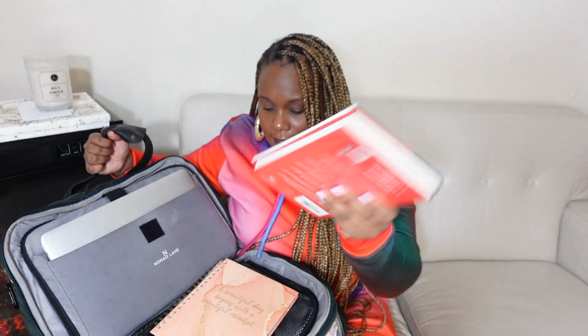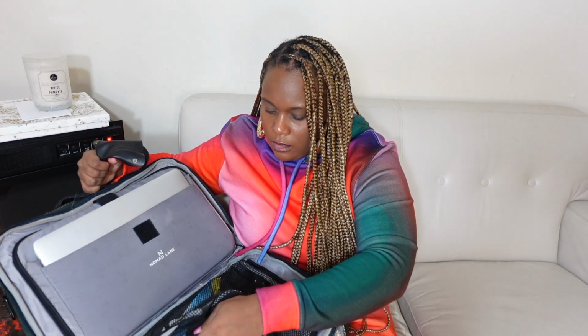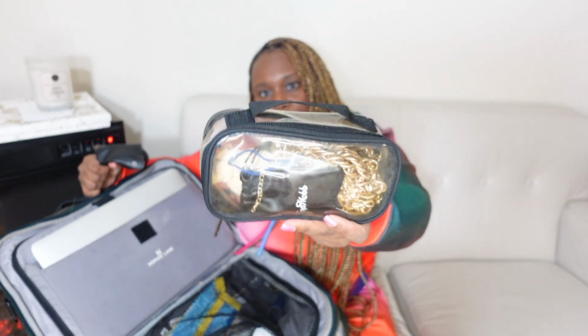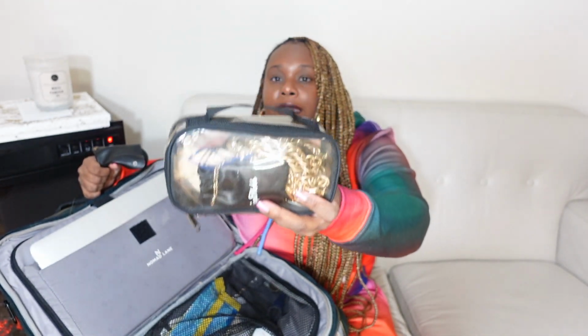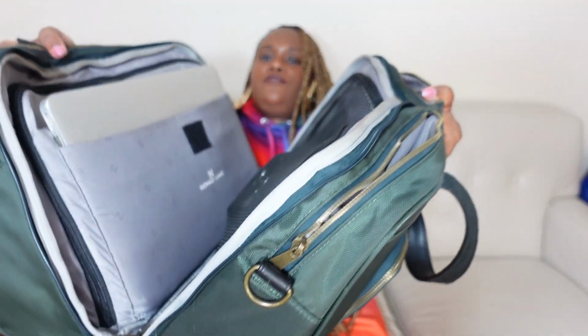So on one side, I will keep things like my planner. It's my planner where I write all my notes in. I will keep my book that I like to read on the plane, whatever I'm reading at the time. I'll keep my sunglasses in here. The bag also comes with little smaller bags for things. So this little plastic bag, it's actually a toiletry bag, but I just use it for my accessories. So these are my earrings, my necklaces, my bracelets. They all go in this little bag. And then I just stick it all on this side. It's pretty easy. Very, very organized bag.